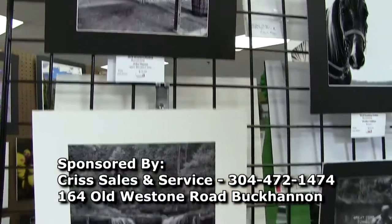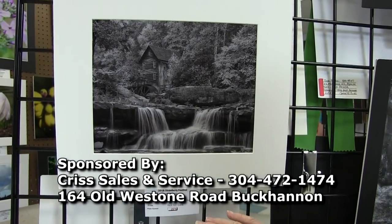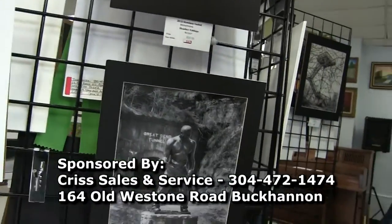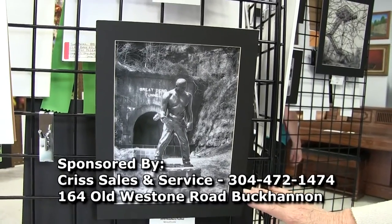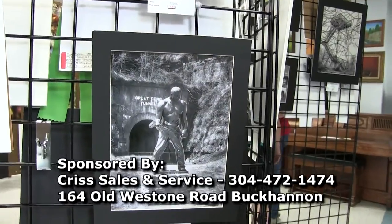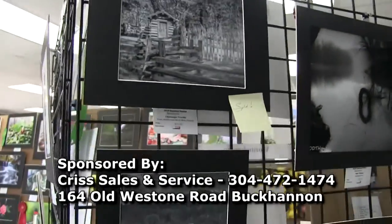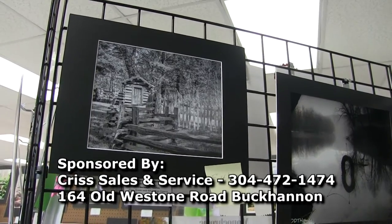That's $15. This one is Monochrome with Julius Wiggins. And this is Stony Creek Gristmill. It's not for sale. This one is Monochrome, Jane Gray of John. This is John Henry. It's $50. We did the horse, didn't we? Yes. Okay. We have one that's already sold, and this is of a tool shed and a split rail fence.